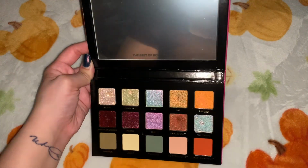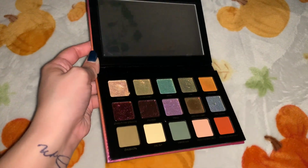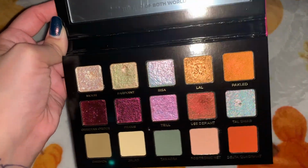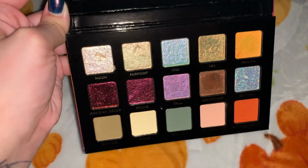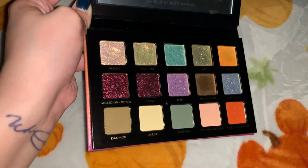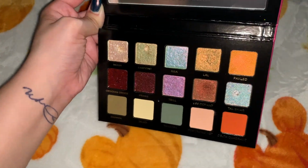This palette is actually themed off of Star Trek, and Adept actually showed a little scene from the original Star Trek where they show the Samarian sunset. It's actually a color changing drink from Star Trek. It's very interesting, but these names are all Star Trek themed and I'm not too familiar with Star Trek. I want to watch more Star Trek.